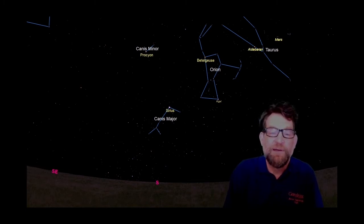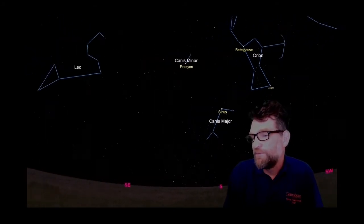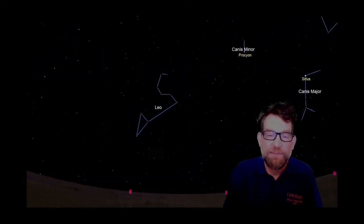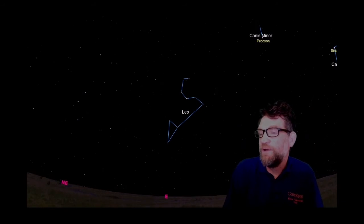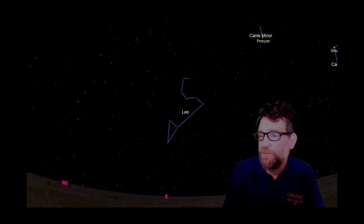And speaking of signs of spring, turning our attention here toward the east, again, this is 8 p.m., you can see the constellation Leo the Lion with that backwards question mark there, which is actually the hindquarters of the lion. It's sometimes called the sickle because it's shaped like a sickle. And it serves as a sign of spring for those of us here in the northern hemisphere.